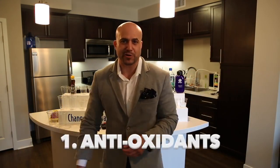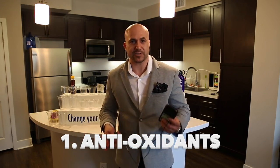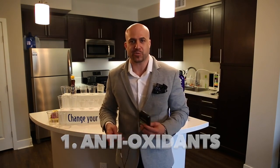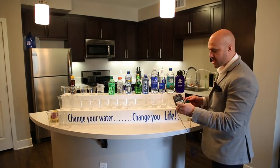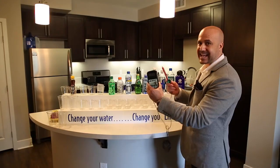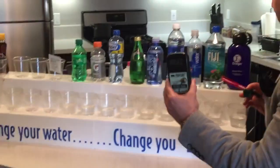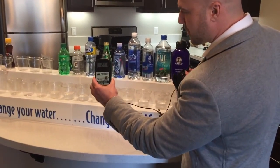So now we have all the waters poured for you, and I'm going to use this meter, which is called the ORP meter, and it's going to test for oxidation or antioxidants. So I'm going to show you which water is good for you or which water is bad for you. All you have to do is look right here and see the number on the screen for yourself. Right now it's giving me a positive number, telling me that the air has oxidation in it, which is true. That's why it causes rusting to all fruits and vegetables as soon as you cut open an apple.